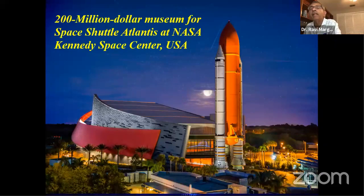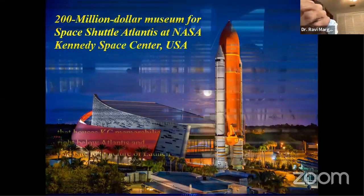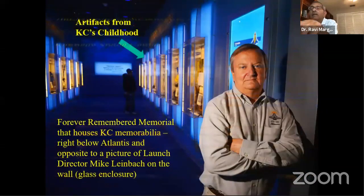This is a $200 million museum. That's where we put the Space Shuttle Atlantis. It's sitting inside the rocket center here, behind this building, inside this building. Next slide. This is the Kalpana Chawla Memorial inside the building, right under the rocket. And this is launch director Mike Kleinbach.